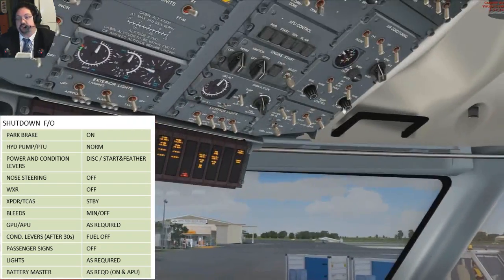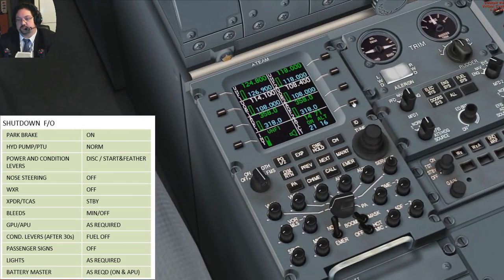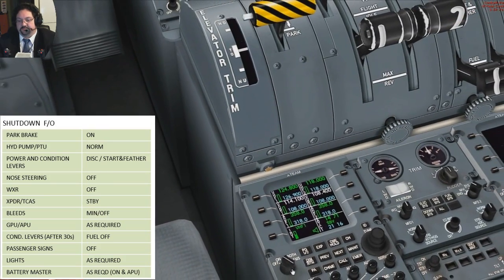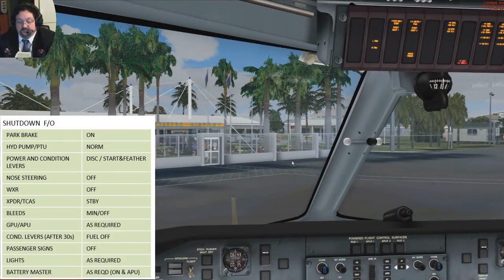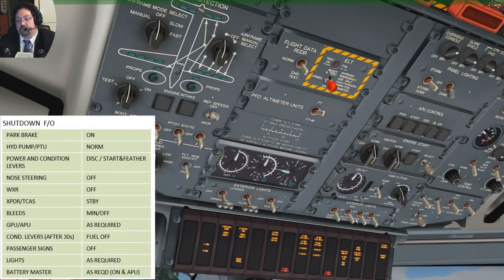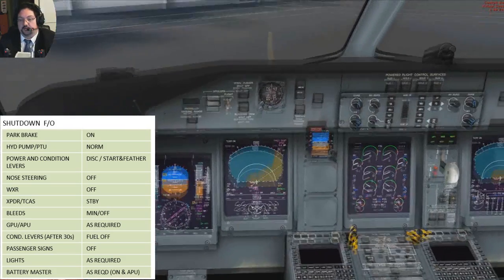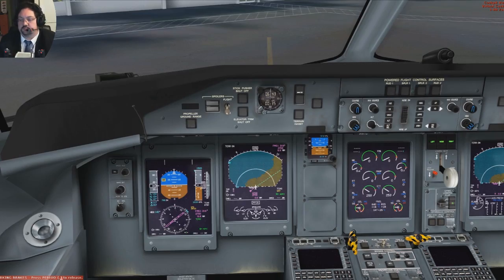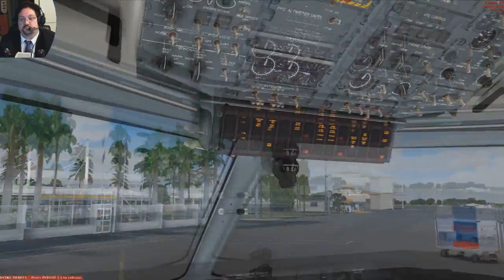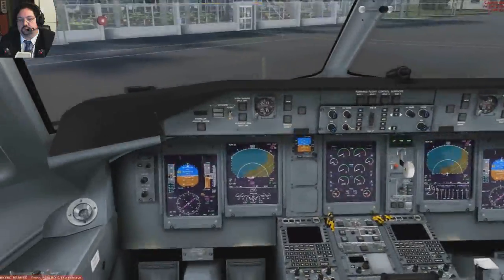Bleeds can go off. Standby now. Ignition levers, fuel off, passenger signs are off, lights are mostly off apart from the red position. That's all we need. Very good.